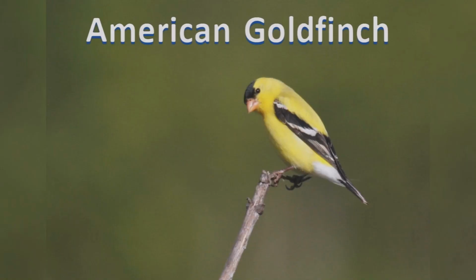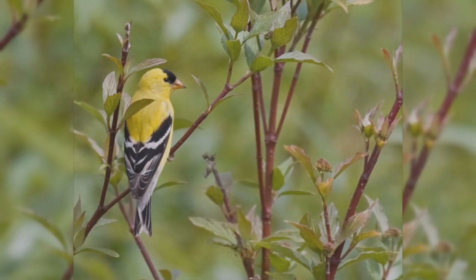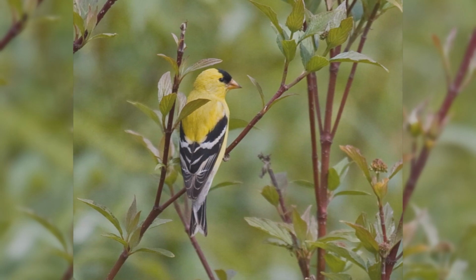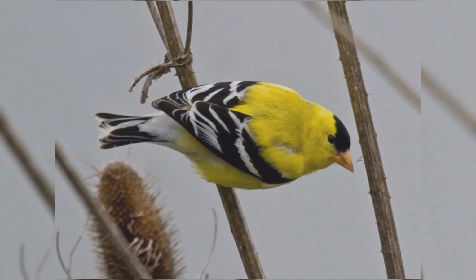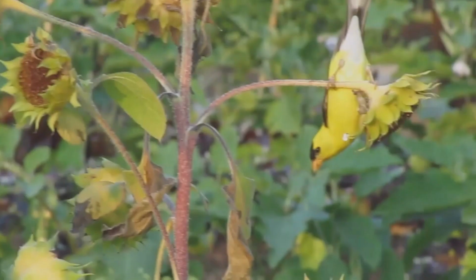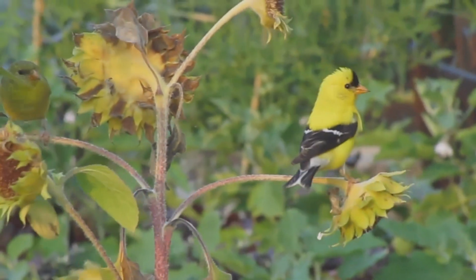American goldfinch. American goldfinches are favorite backyard birds across North America. Many people call them wild canaries. These active birds are year-round residents, coast to coast across northern and mid-latitudes of the United States. In summer, birds move into southern Canada. In winter, birds are found throughout the United States.